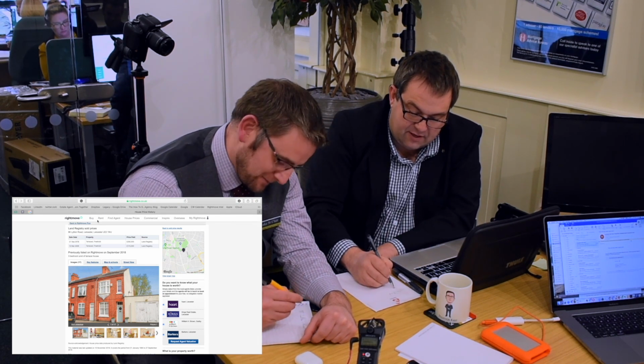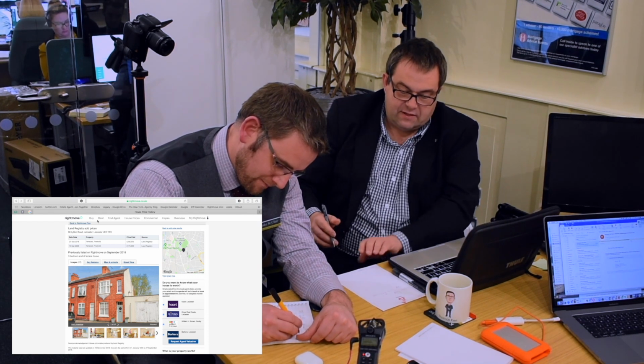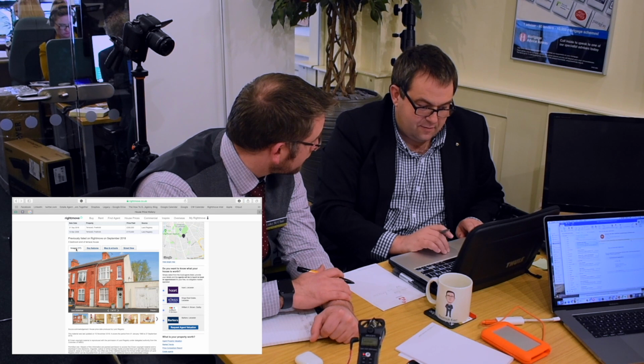And it sold in September 2018 for £250,000. So I'm writing this down on a piece of paper, and I'm just going to have a quick look at the key features just to see what was in there. Central heating, double glazing, sitting room, light and airy. And then I'm going to look at the images. A lovely garden room, that one.